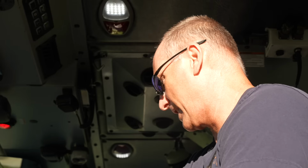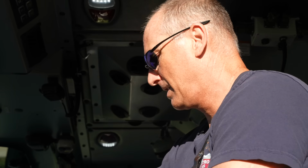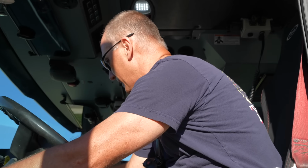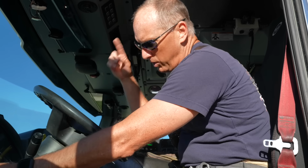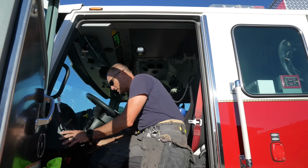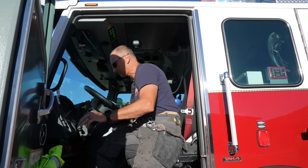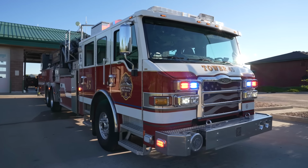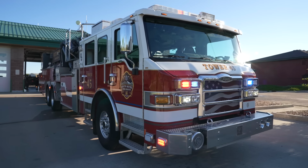E-brake should pop here in a second. Pop, it's all good. We're gonna start her up. I'll run the lights and check the outside while that's running itself back up, filling itself back up. We're good to go. Our brake check is complete. Rig's ready to go for the day.